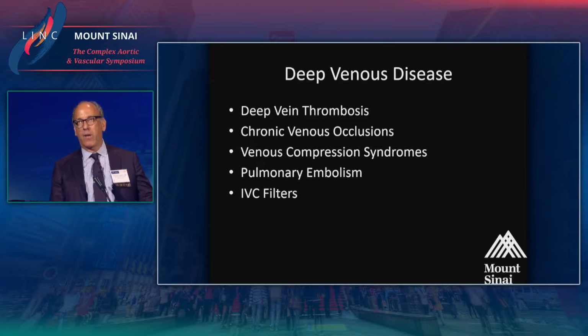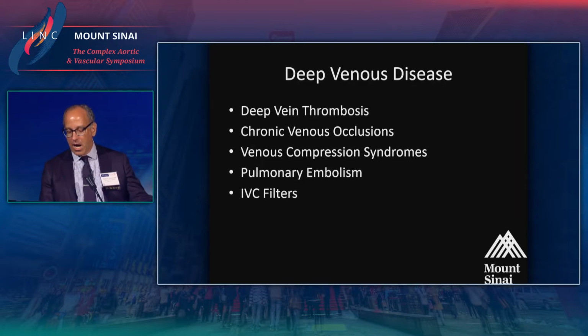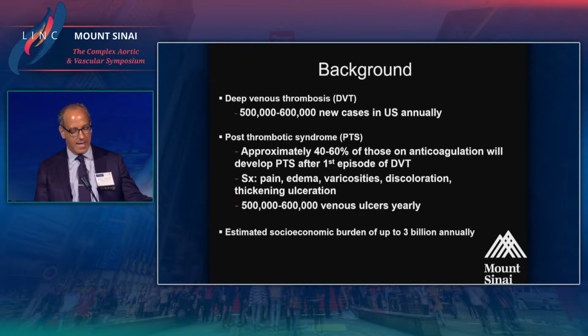And then lastly, we're going to end the afternoon discussing inferior vena cava filters, which have really been in the lay press recently, the cause of a lot of speculation as to who they in fact do offer benefit to. Are there too many complications to make it a palatable technology? And we're going to hopefully dive into that as well.